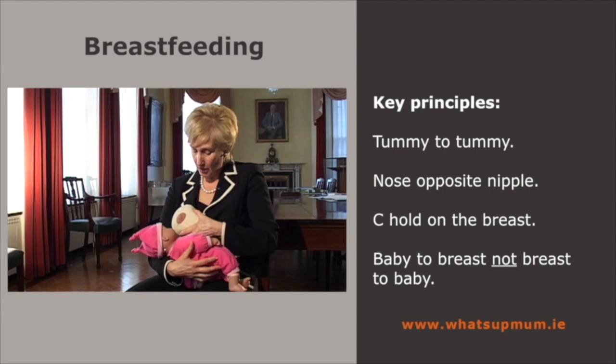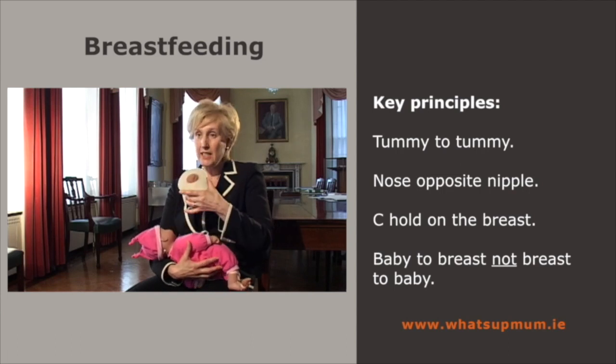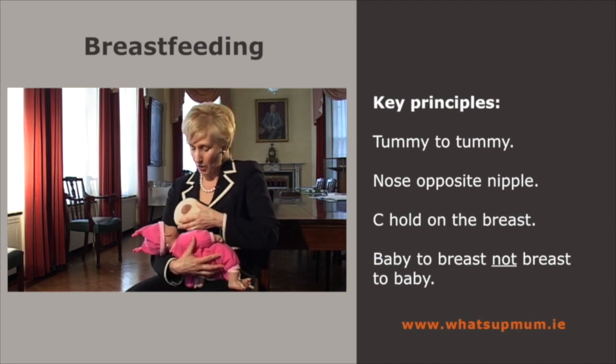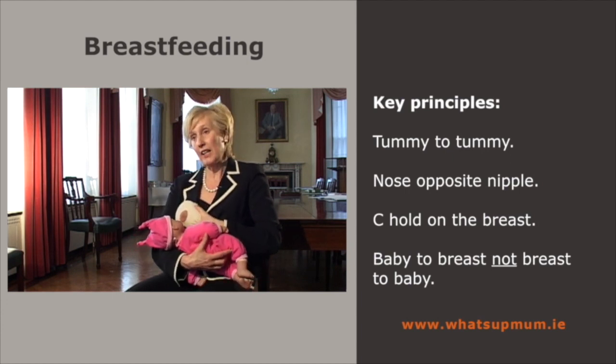You can do this by going in onto the breast with a C hold. Now, mothers often instinctively go in with a V hold, but that'll actually make your nipple very sore. So if you support the breast in a C hold with the under finger well away from the areola, that will actually make a very good shape of the breast for your baby.